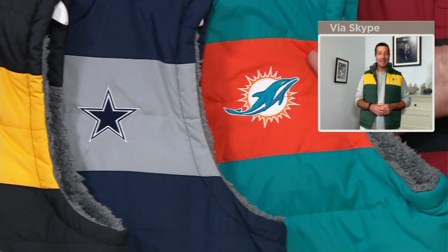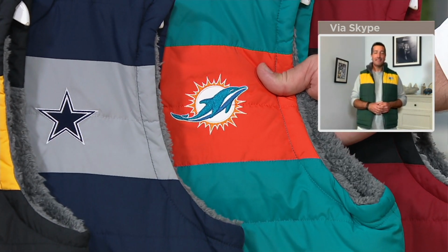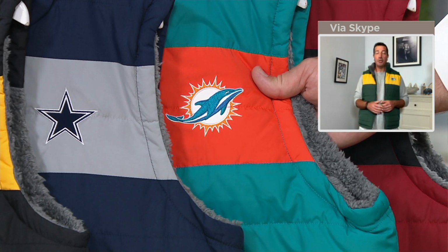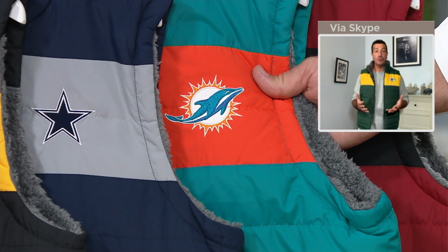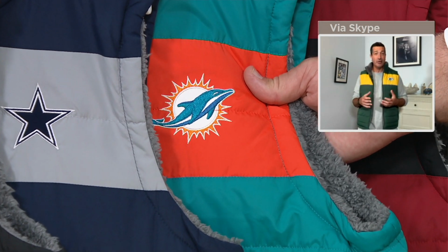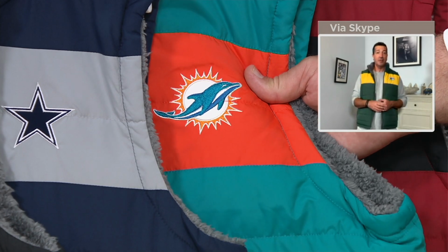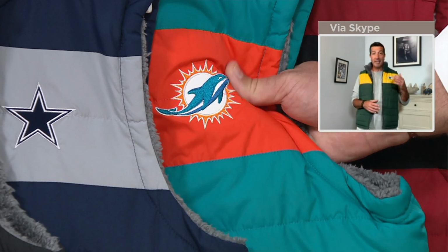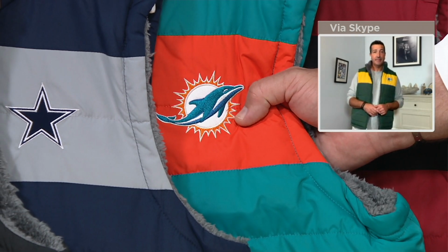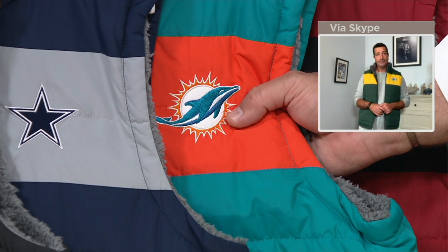That's what makes them America's team. Now, in the Dolphins, we only have the women's remaining. All the men's have sold out in the Dolphins. Dolphins are really popular, if for no other reason than the colors are so dynamite. Look at that orange and that aqua or the teal color of the Dolphins. They're starting Tua Tagovailoa at quarterback, who is a really high draft pick. They're really excited about that. And we're told now that the women's Dolphins sizes are getting limited.